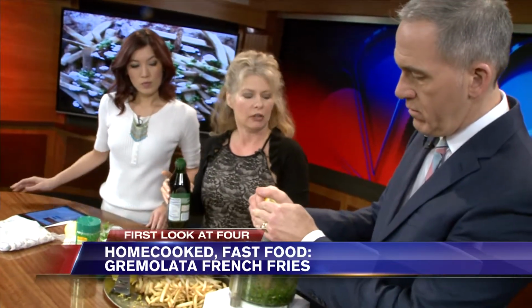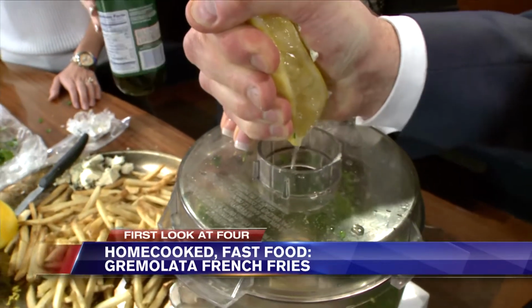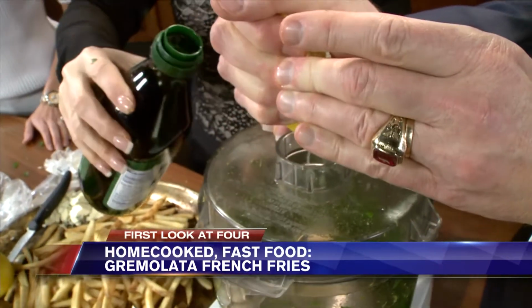You've heard of vinegar in French fries, right? Yeah. Okay, well this is very similar, only lemon. And again, measurements really don't matter here because it's going to be a to-taste kind of effect. Yeah, don't stick that in there. And so now we're just going to drizzle some.